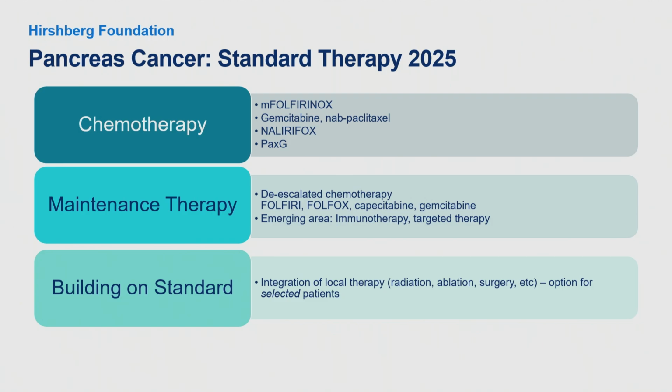So standard therapy, 2026. Chemotherapy, I talked about the regimens, FOLFIRINOX, gemcitabine, Abraxane, NALIRIFOX, this new PAX-G regimen. As I said, we're thinking about maintenance therapy now because people are responding so well, and it's a lot to ask someone to undergo multi-agent chemotherapy for a long time, and you don't need me to tell you that. And building on the standard, right? So targeted therapies, immunotherapies, actually thinking about local treatment of metastatic disease or tumor that's spread to the liver or other areas.